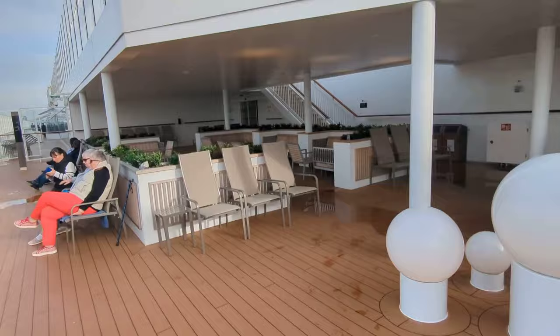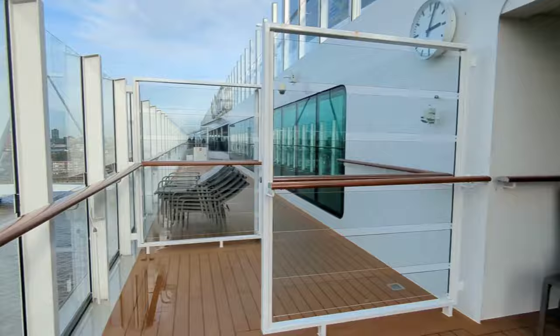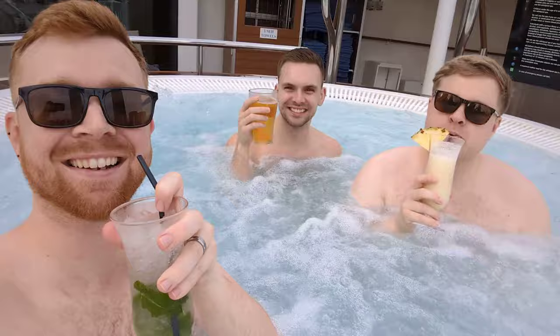Also, one great thing with Iona is there's so many little places where you can just sort of tuck yourself away out of the hustle and bustle. Just read a book, play some games. There's loads of really, really nice areas. I feel like every time I walk around, there's a brand new place to explore, which is lovely. We are in a hot tub and we are enjoying cocktails. Are you having fun? Cheers! Cheers!